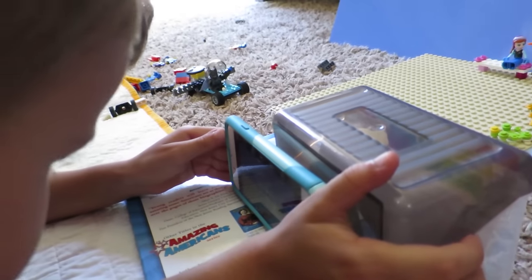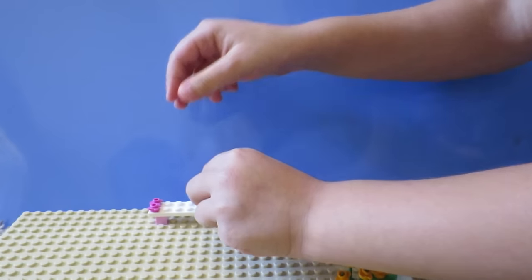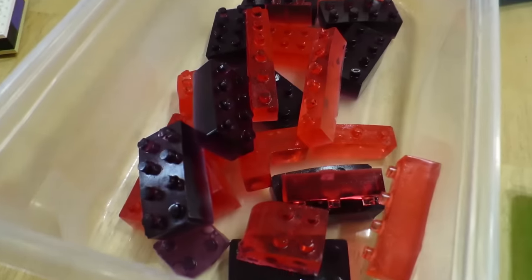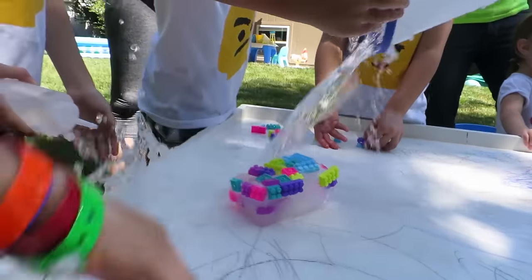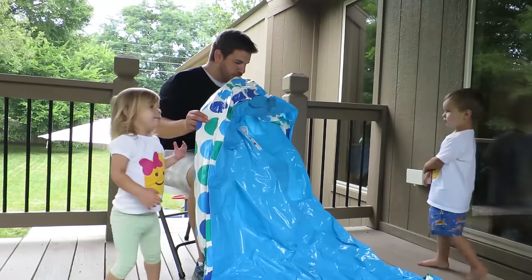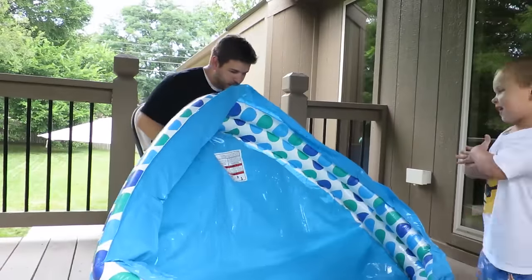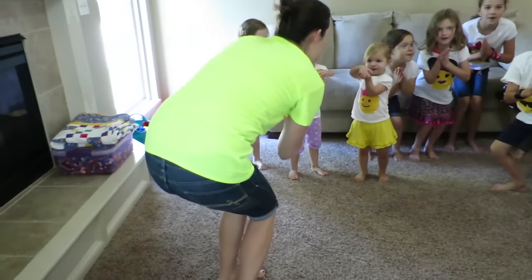So the kids are working on their Lego movie. And you want to just barely move her hand, so it's not a big movement. This morning, it is Jeremy and I's turn to host LEGO Summer Camp, and I'm really excited. We planned some fun stuff, and it's gonna be an awesome day.